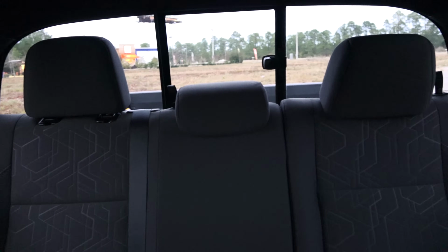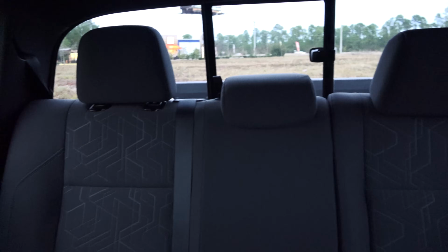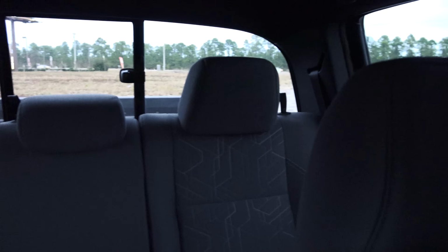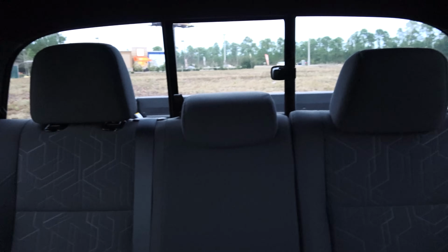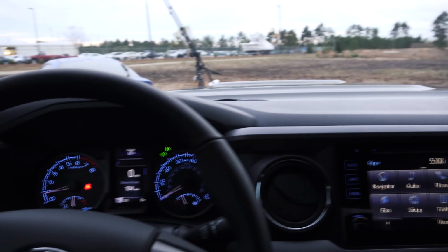Let's take a look at the visibility here in the back. Now I have the headrests both up, so you can get the idea of them being in the way. And you have the parking sensors, you have the backup camera, all that good stuff to help you out with that. But it's not too bad at all. Of course, you have the side mirrors and all that stuff too.